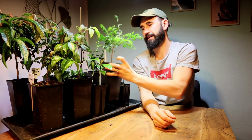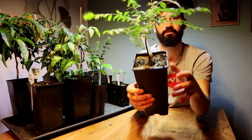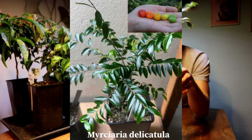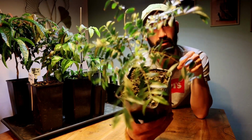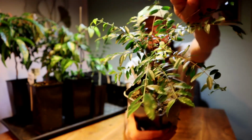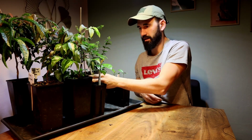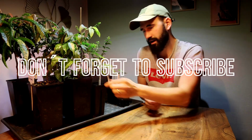The next plant is a rare one. It's Myrciaria delicatula, one of my favorite plants. I like the leaf structure, the tiny leaves. For me, it looks like a palm. Really nice. The fruits are ripening like not a rainbow, but they have different ripeness stages with different colors. So they start green, and when they are ripe, they are something like purplish, reddish. Really good fruit.